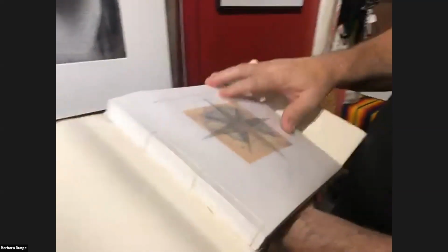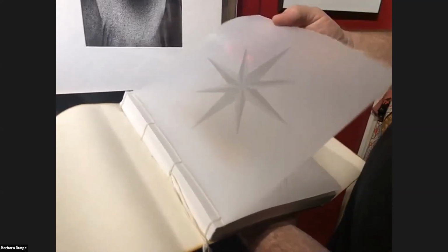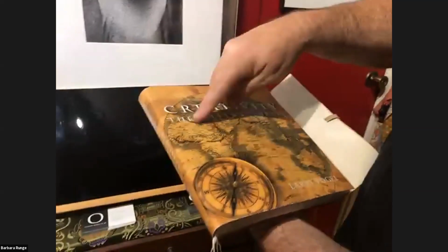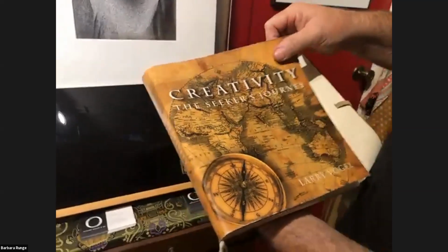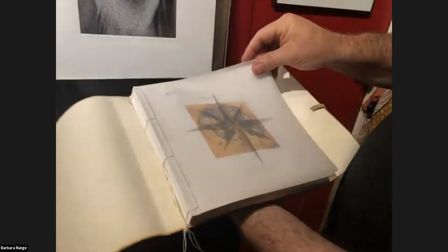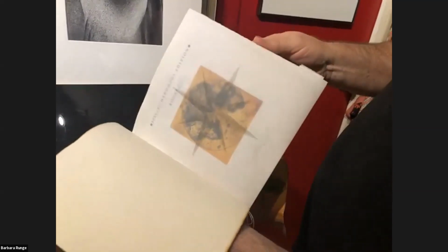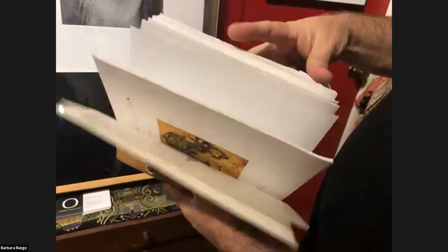Oh yeah, that's really cool. And then there's several different papers used in the book. So one of them is this clear vellum page that we've printed this compass rose on, which kind of goes back to the title of the book, The Seeker's Journey, and then the compass here as part of the graphic for the book. So this compass rose was used as sort of a divider page at each one of the chapters. So each one of the chapters will have a photo at the front of the chapter. So I'll go back one here. So there'll be a photo at the beginning of each chapter. There it is here also.